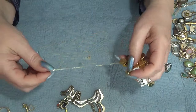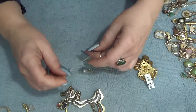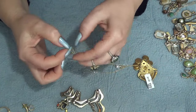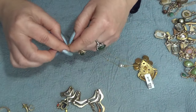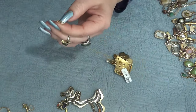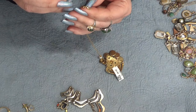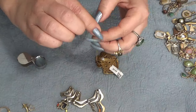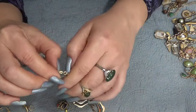And this one has a pearl, and this one has something here on the tag. Not on the tag, on the clasp, sorry guys. Just one moment. This one is Italy 14K. The chain. Let me show you the tag here.